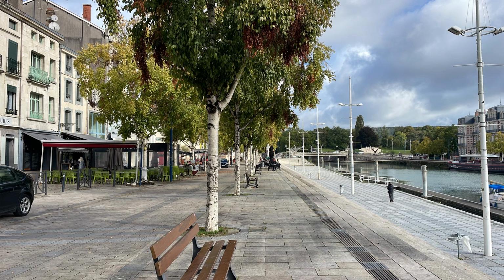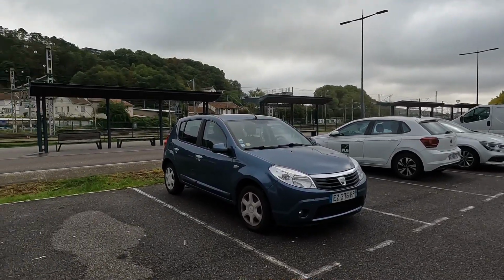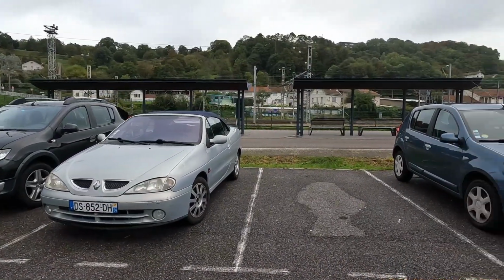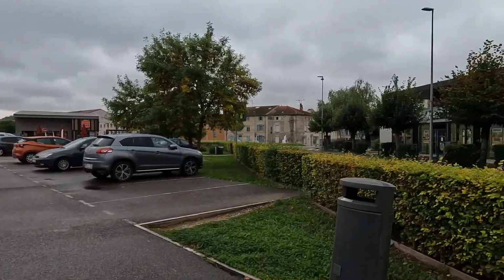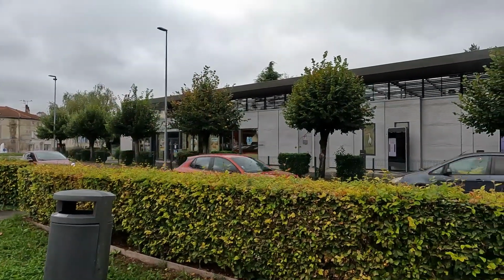This is about 6 minutes walk from where our B&B is, and it's a perfect car park, free car park, where you can just stay while you're in Bar-le-Duc. So look for Burger King, and across the road look for McDonald's, and you'll be fine.